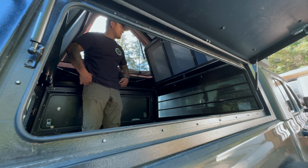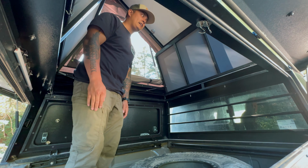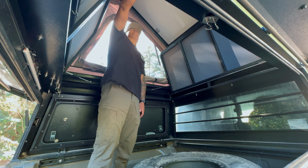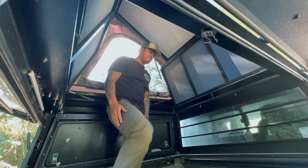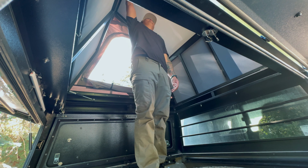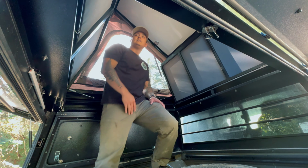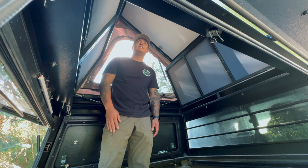So, as you can see, you have a lot of room in here. If I didn't have a spare tire in here, I would have a lot of room as well. Putting my hands up, I can't even reach the top, so it gives you plenty of room. Even if I stand up here, I can barely reach it. So you can have anything else in here that you need if you're chilling.